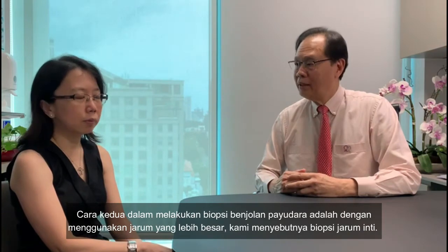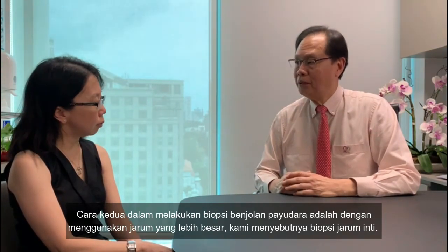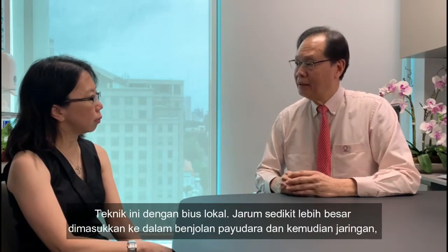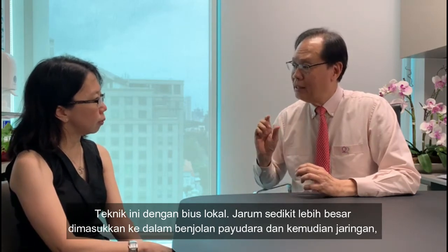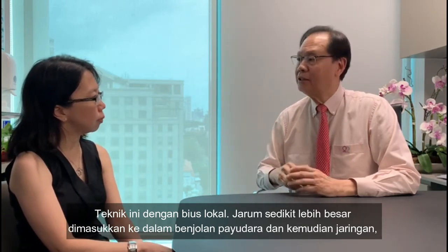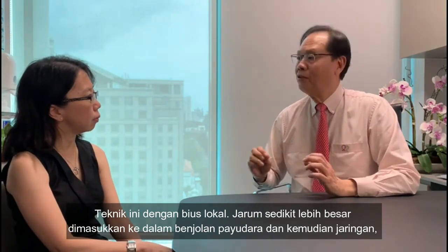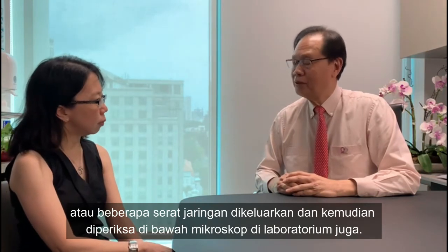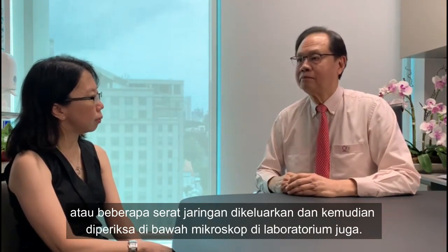The second way of doing a breast biopsy is to use a bigger needle. We call it a core needle biopsy. In this technique, under local anesthetic, a slightly larger needle is inserted into the breast lump, and then a strip of tissue or several strips of tissue are removed and then examined under the microscope in the lab as well.